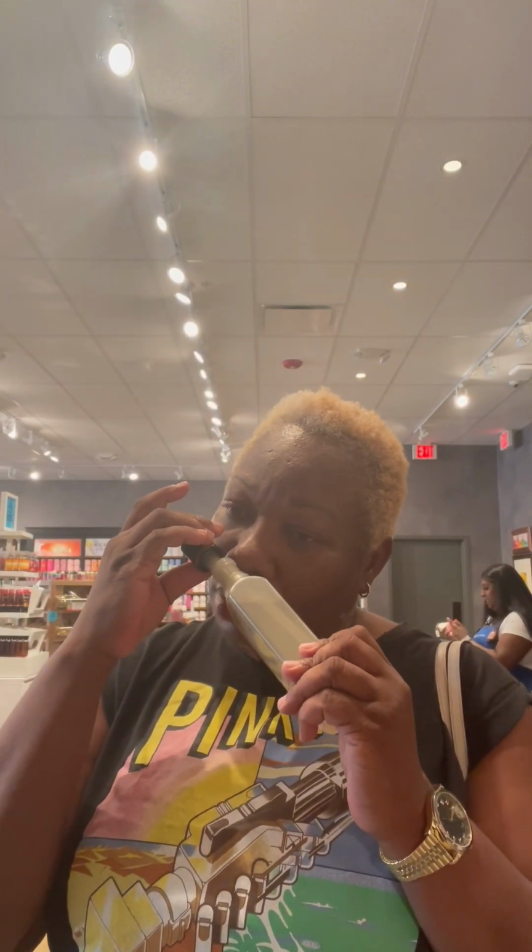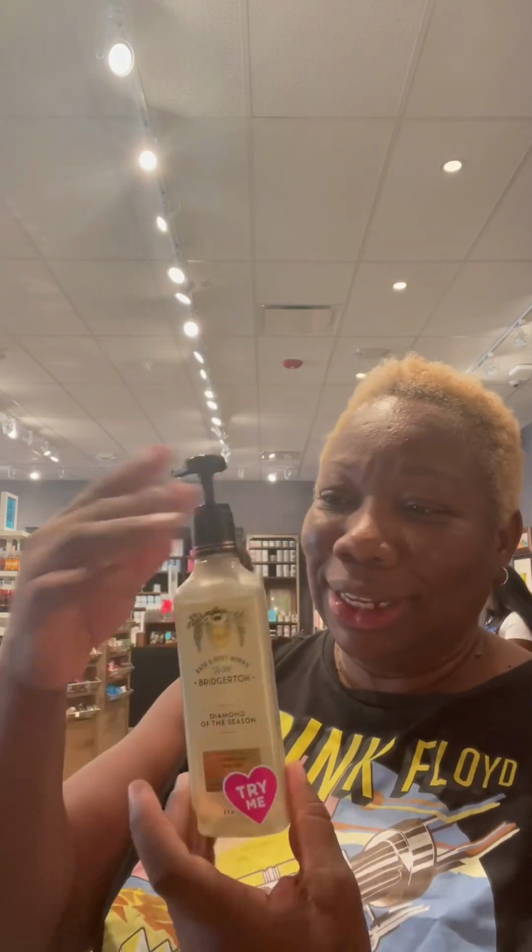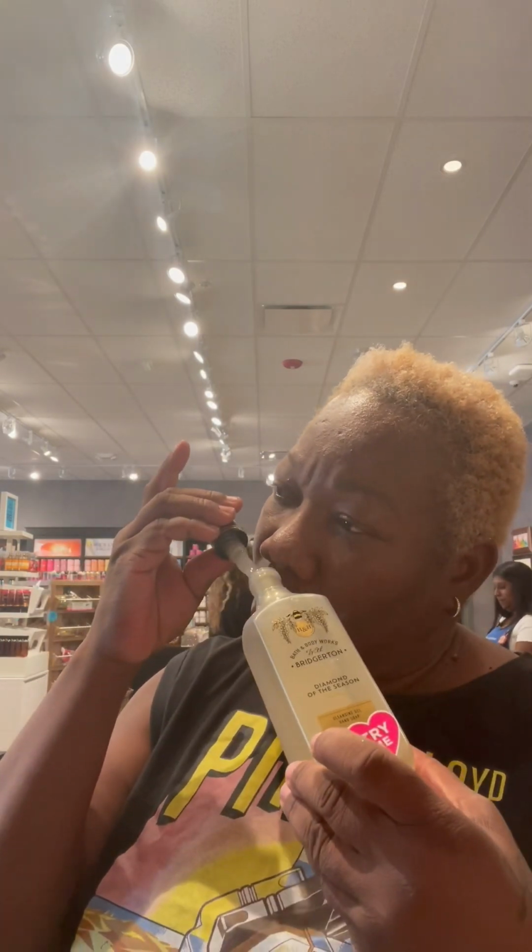Really? Bridgerton is giving fresh, garden fresh. It smells good. Let's get another whiff. It's giving garden fresh. You know, like when they go for their walks and meet up with the town, famous, when they meet up with the town gathering. Even Bridgerton.